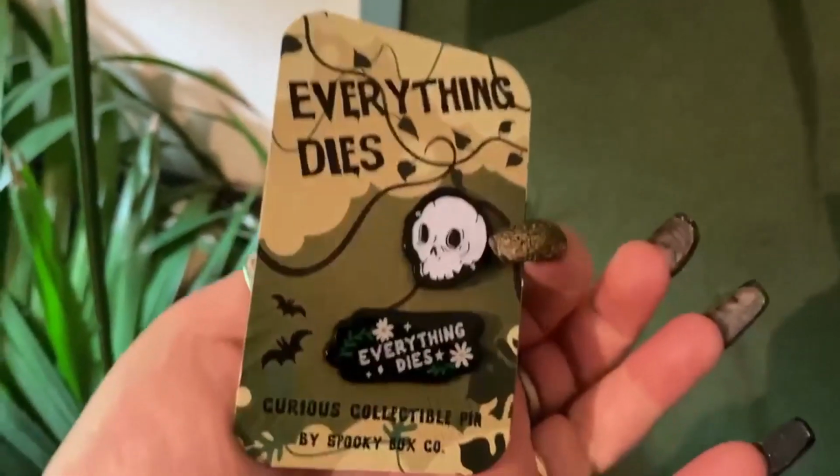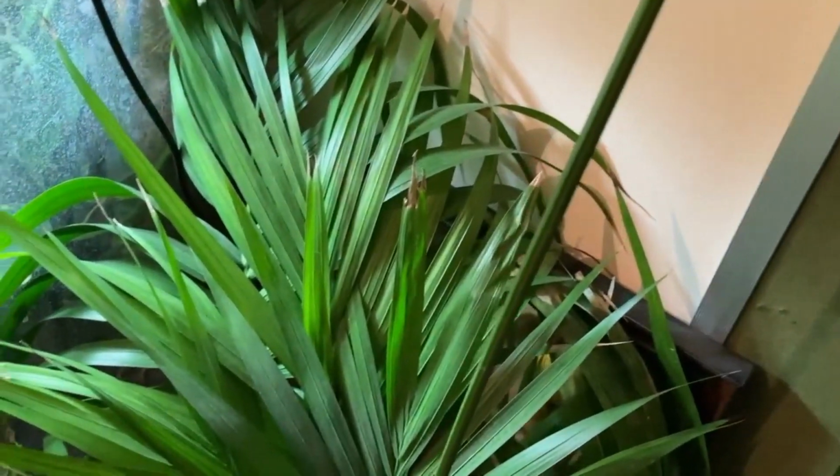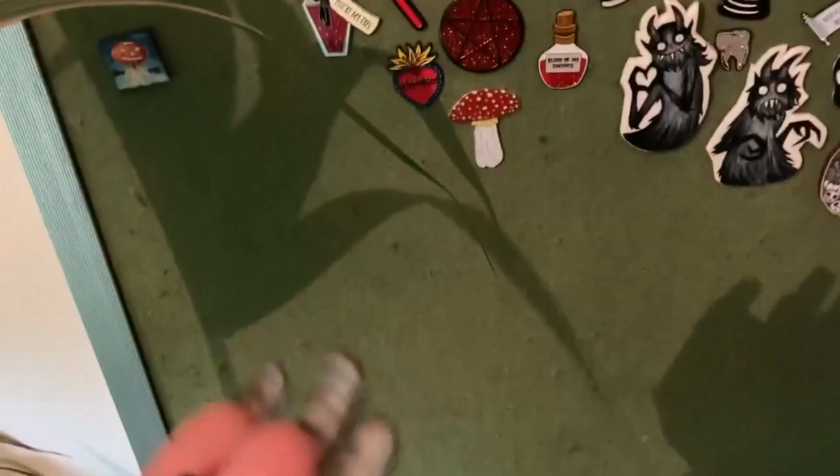So here we go. We've got these two pins. Let's see if I can take the back off with one hand. It's one of the rubber ones. So there you go. The rubber ones are really good. If I get any with the rubber ones, I keep them just so I can put this somewhere else.